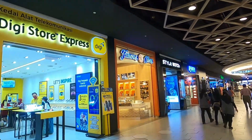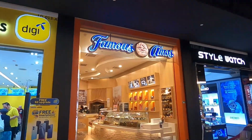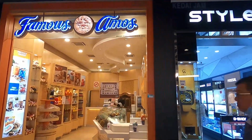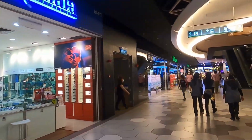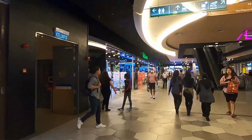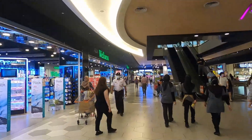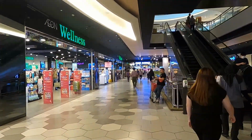The cookies. Famous Amos. Have you guys ever had this before? Another American cookie place. Unfortunately, I didn't see this one cookie place called Mrs. Fields Cookies that we have in America. It's so good. Oh my god, it is delicious. These filled cookies.